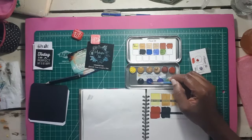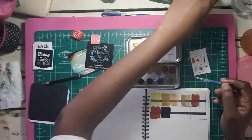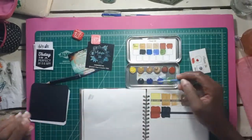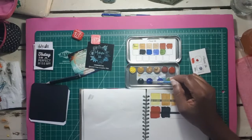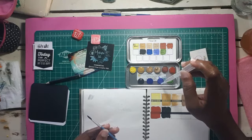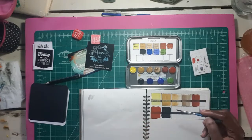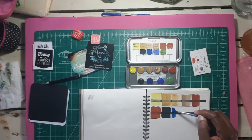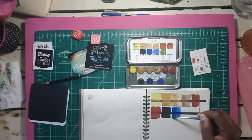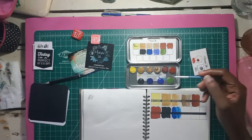Now this is Phthalo Blue. I might need to do a little bit of re-wetting here. Just put a drop with my dropper. I might need to do the same when it comes to Ultramarine Blue and Sap Green. But look how rich those colors are, bright. Gosh, they're so bright. I'm going to put this one to the side to dry, and then we're going to continue with our other colors.